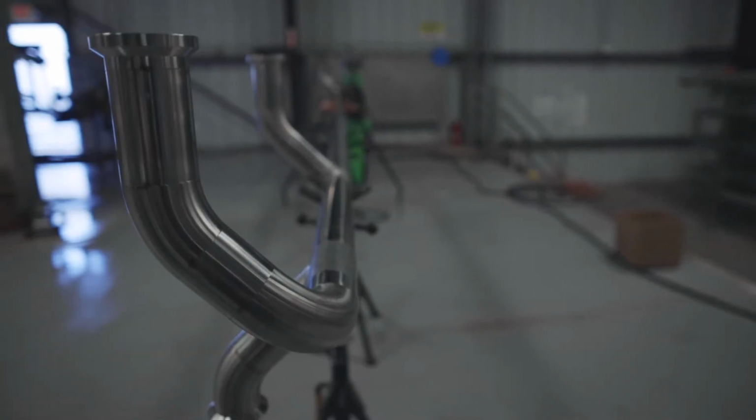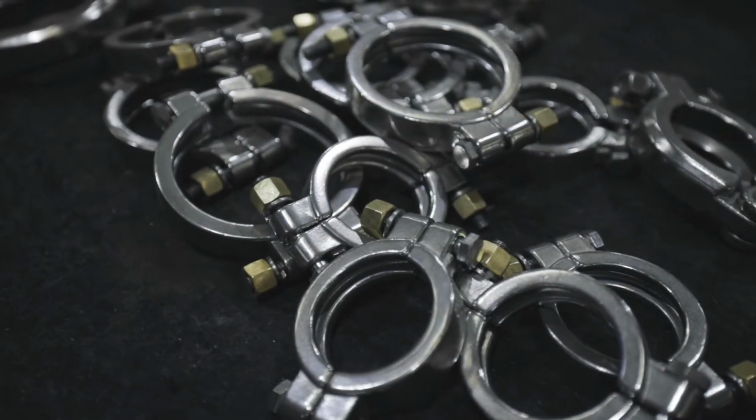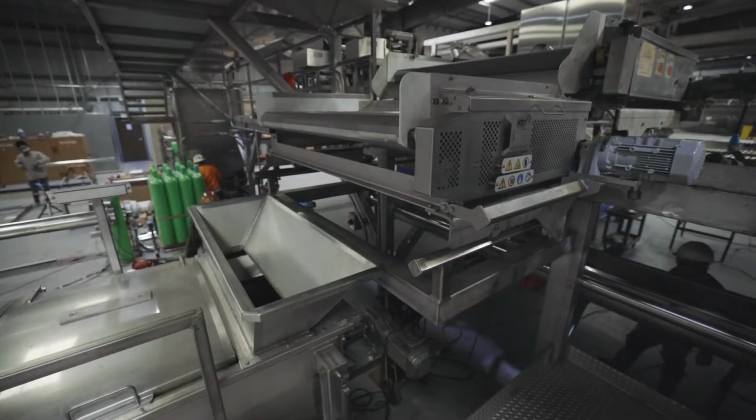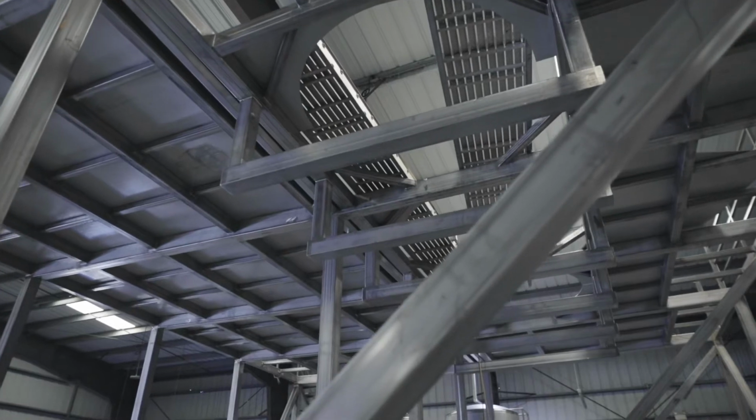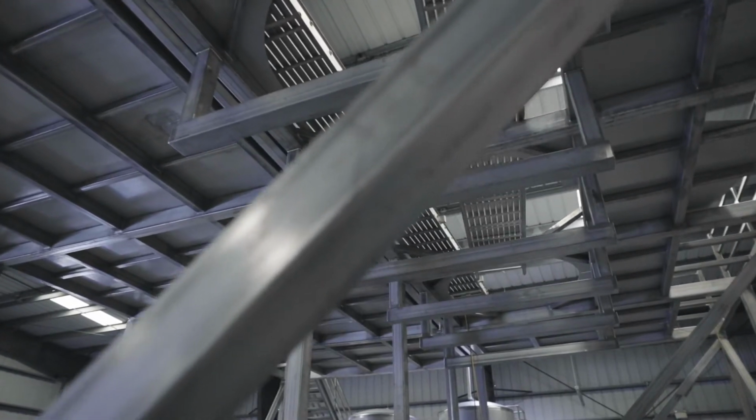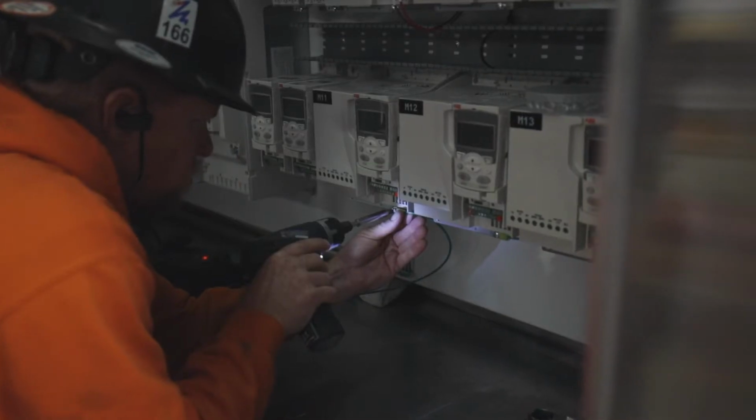We know what works and what doesn't work when it comes to operation, maintenance, safety, and sanitation. So learning what we have from our existing systems and applying it to this new system, we're able to have a very efficient system, not just in operation, maintenance, but also cleaning as well.